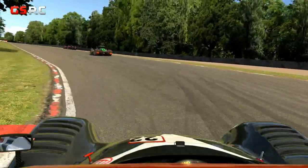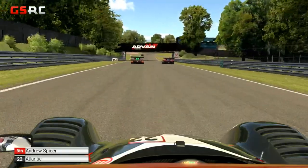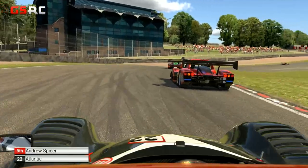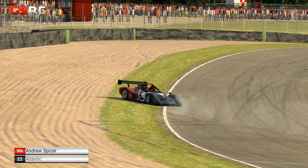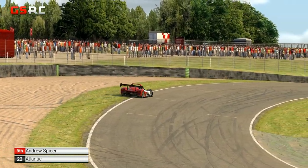Take a look at the replay. This is Andrew Spicer, the number 22. Can't quite tell if he's trying to go in. No, I don't think he is. I think you could see the rear just starting to come around even before they come towards the pit entry.